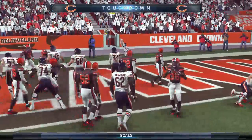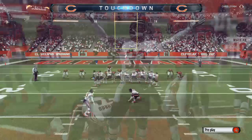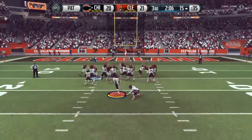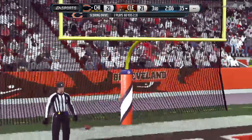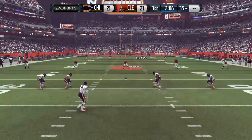Touchdown, Chicago Bears. Perry's 2nd touchdown of the game. There's no doubt about it. When you score like that to tie up the game, it shifts momentum. And it's all up now to the offense of the other team to get back out there and get the momentum back on their side. The Browns are back deep, ready to return.